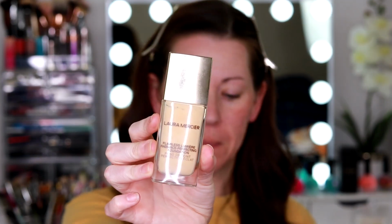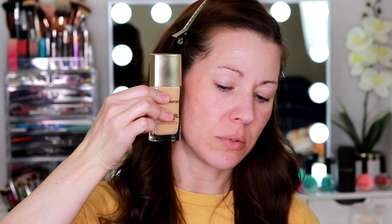Okay, so now that I have the primer laid down, we're going to go ahead and jump into foundation. The foundation that I picked is one that I don't believe I've ever used on its own because the tone is so off. This is the Laura Mercier Flawless Lumiere Radiance Perfecting Foundation. And you can just tell the tone is too dark for one, but I think it's a little bit too warm for my skin tone. I'm going to blend it down the neck and we're going to roll with it anyway, because I wanted something that was a little bit more glowy looking, not as heavy and cakey and matte looking today. We'll see how that works out for me.